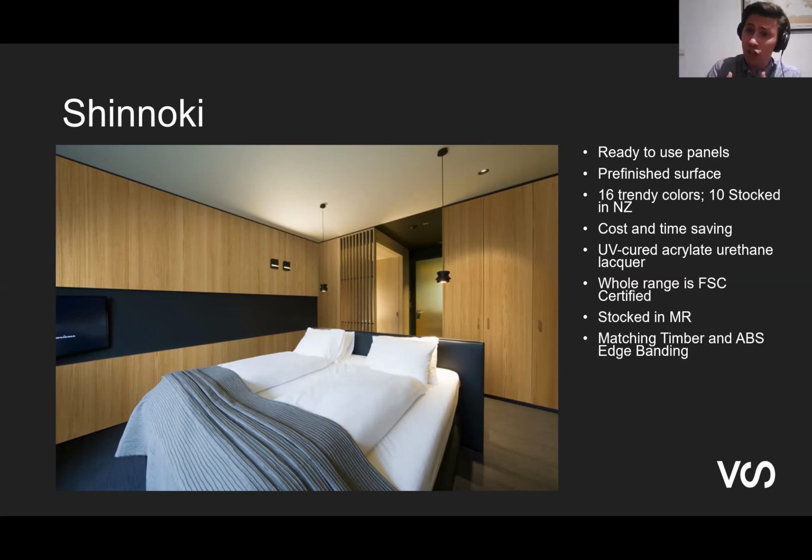So we're going to finish the panel with a UV cured acrylate urethane lacquer. And of course, like I was saying, it's a whole experience. So this whole range is FSC certified. And we have it in stock in MR panels in New Zealand. And we have, again, matching timber and ABS edge banding.